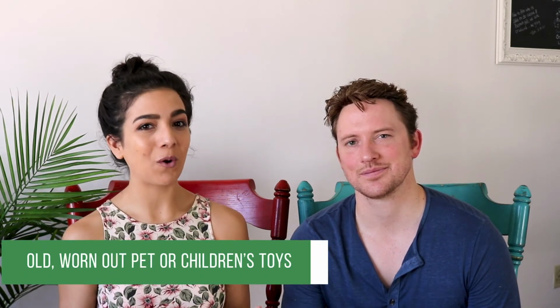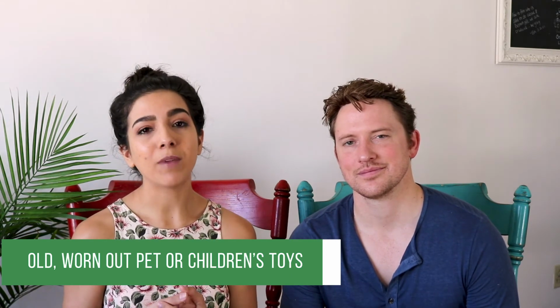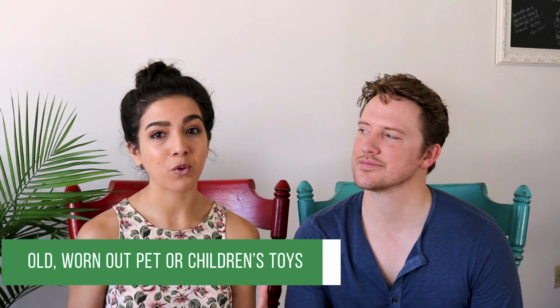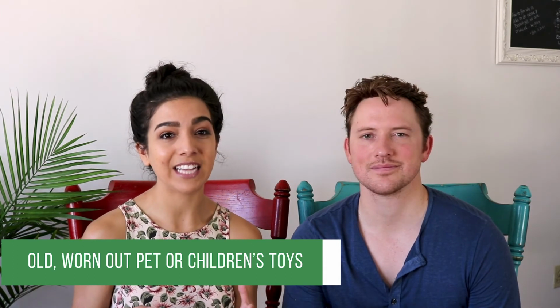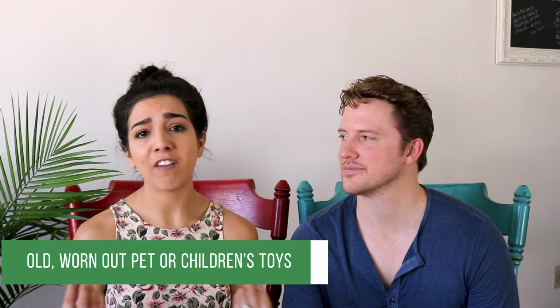Number 9 is chewed up pet toys, and this could also work for any used old children's toys. So in our house, our dogs have a lot of toys. We always get them Christmas presents and things, and over time they just get gross and stinky. They'll take them outside, they have bones that are worn out and that they just don't use anymore, and these are not only an eyesore, but they just have a lot of germs on them. So you can invest in higher quality products.